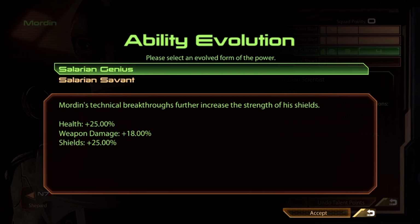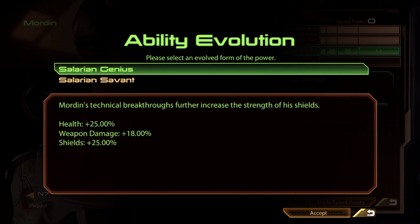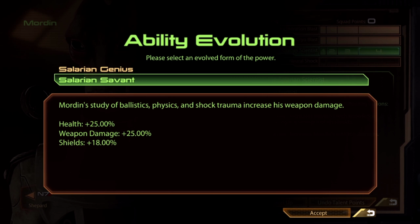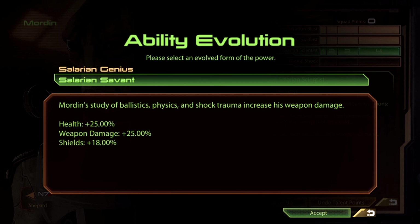I mean, most of the time it's not beneficial to go with health or shields, but then again, most of the time weapon damage isn't a huge difference on these guys. So, just pick whatever you want. I'm gonna go with Savant.